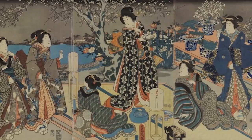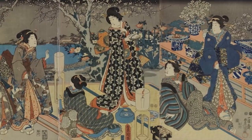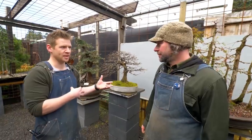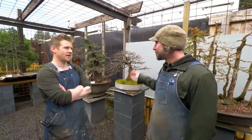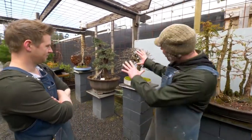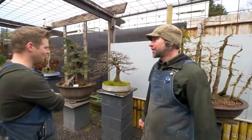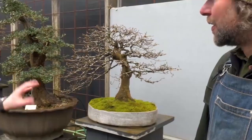When the art form got to Japan, the main thing that happened is what they like to focus on was a single tree. The pot is as much a part of the art form as the plant? Absolutely. Remember, bonsai, plant, pot. It's not just a pot for a plant. It actually harmonizes the overall composition. I mean, absolutely. Like, you lose this and you lose the whole aesthetic. You're exactly right. The moss and it's awesome.